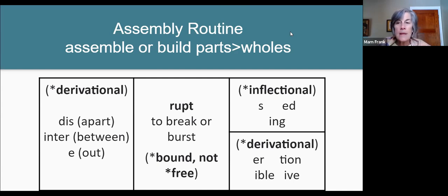And again, this is not a one-shot lesson. This is over multiple lessons with context being given or shared throughout. You don't have to create an assembly resource. Morpheme matrices is something I created before I left Atlas. And you can find that on the Atlas website.